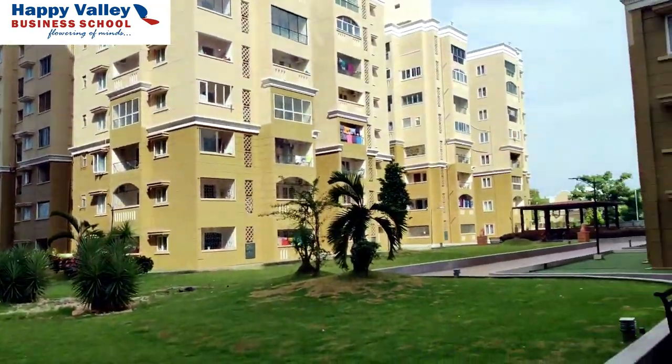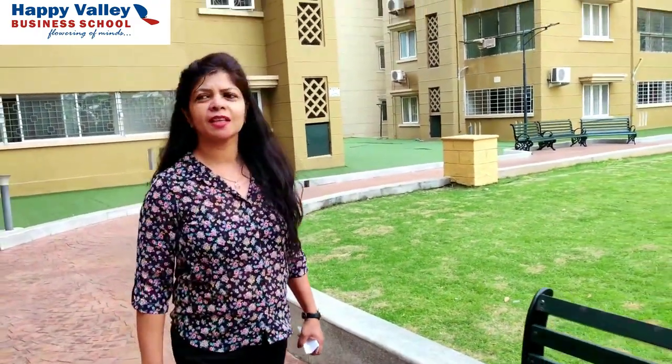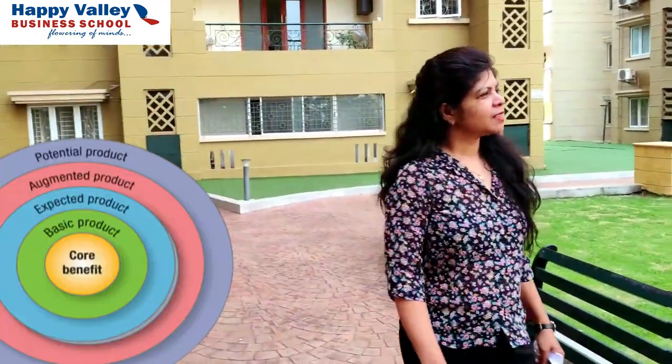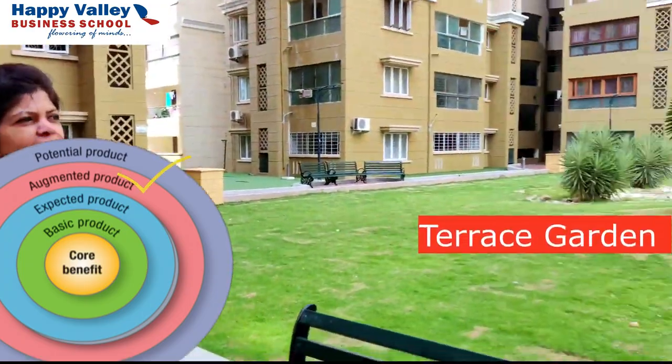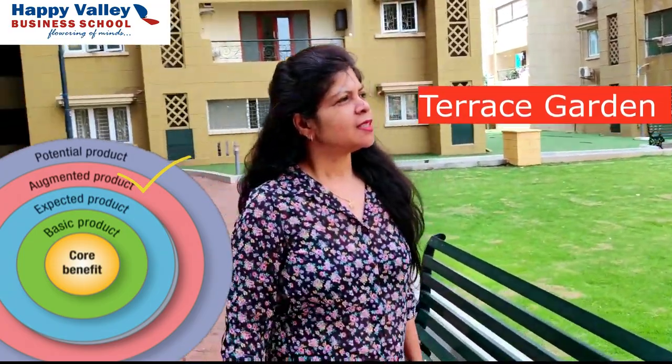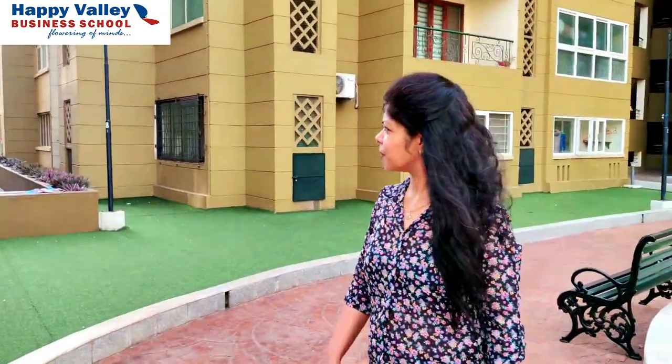I start feeling guilty because I have parents at home and I wonder what's in it for them. And this is going to be something which my parents are going to enjoy. I've never seen anything like this before. Such a lovely terrace garden. This garden is on the first floor. My parents are definitely going to enjoy it. My children are going to enjoy this play space.